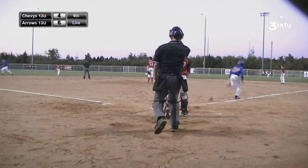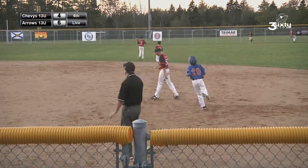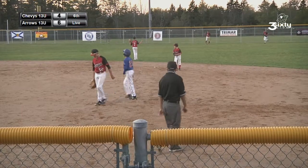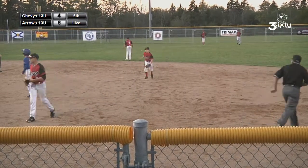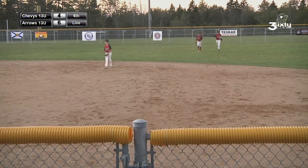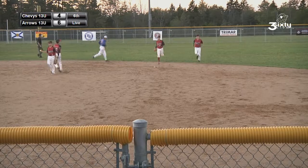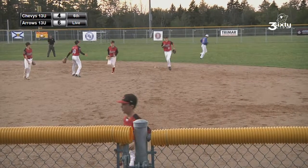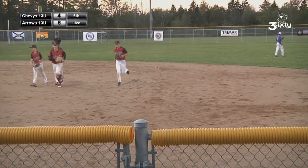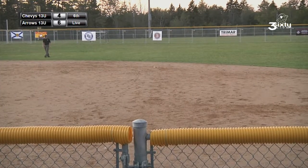The 0-1 pitch sent out to center field. Getting over and making the catch is Eklund for the third out. But the Arrows get an all-important insurance run. 1 run on 2 hits, no errors, 1 runner left on base. We head to the top of the 7th. The Chevys need 2 to tie, 3 to take the lead.